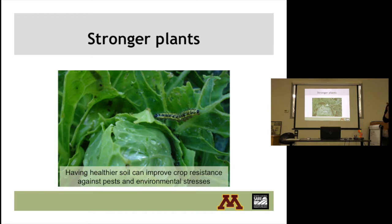If they're growing in not very good soil and they don't have the nutrients or water they need, they're more likely to get sick or be susceptible to insects. So a lot of people see that if you have really healthy soil and healthy plants, you might actually have a little bit of inherent resistance against some pests and diseases.